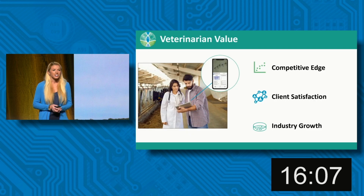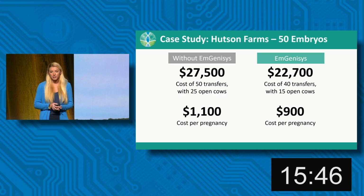It is the veterinarian that is our direct customer and user of this technology. Improving pregnancy outcomes gives them a competitive edge and increases client satisfaction. More people will feel confident using embryo transfer and IVF as breeding techniques, therefore growing our industry. While the veterinarian is the direct customer, the dairy producer is the indirect customer.